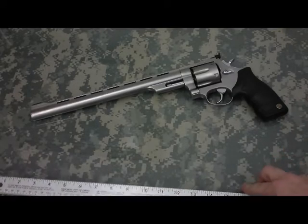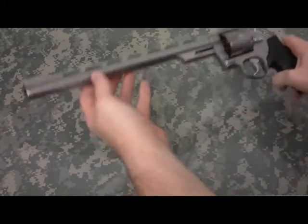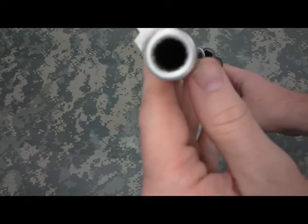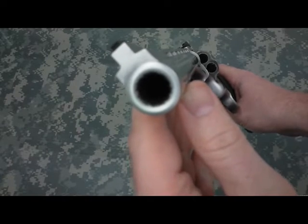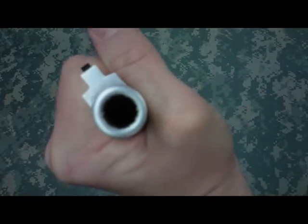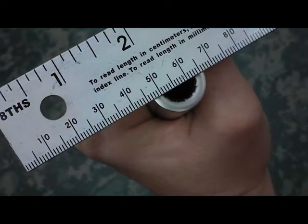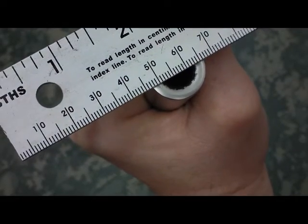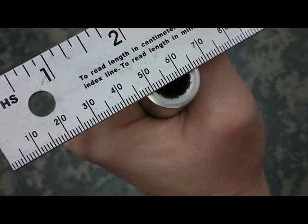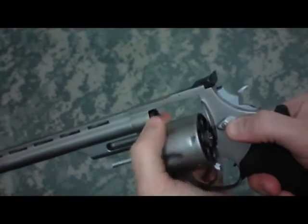This fires 44 Magnum, 44 Special. Look at the business end a little bit. Needs to be clean. But that's a pretty big hole. Let's see here. So that looks about 13 millimeters. And you have 6 on tap.